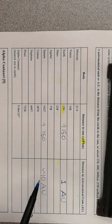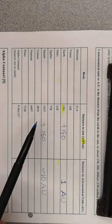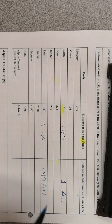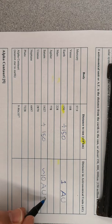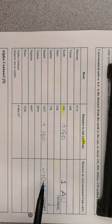This said, Saturn is 10 times farther away from the sun than Earth is. Now, what numbers would you rather look at? Remember, these are hiding 6 zeros. If you don't like it in this version, you'd have to write 1, 4, 2, 7, 1, 2, 3, 4, 5, 6, and compare it to this number up here, which would be 1, 5, 0, 1, 2, 3, 4, 5, 6. When you look at these two numbers visually, it's very hard to compare them. By setting them up this way, we can see the ratio of their behavior.